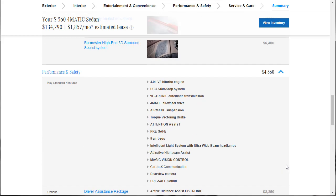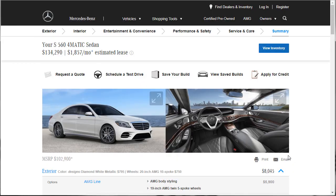And then out the door, this thing was what? What was this thing out the door? Out the door, this car is $134,290. So it's about $10,000 more than I thought. But you have yourself one incredible vehicle. I would have one incredible vehicle. And you would have one incredible vehicle.